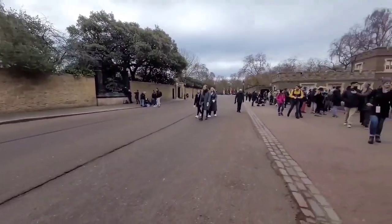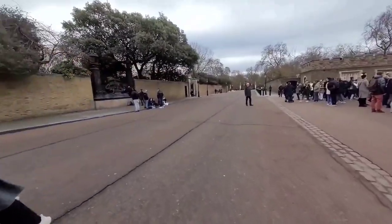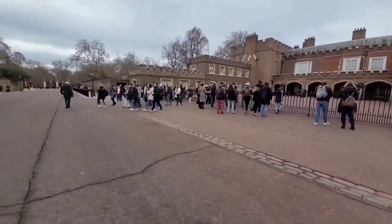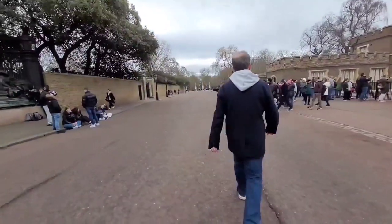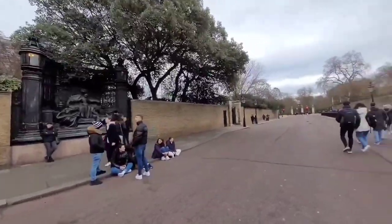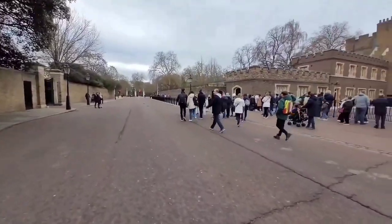What you want to do is to stand as near to the middle where those gates are going to open as you actually can. Where these people are sitting is excellent. By the monument, don't stand on the monument either. The mounted police will shout at you.